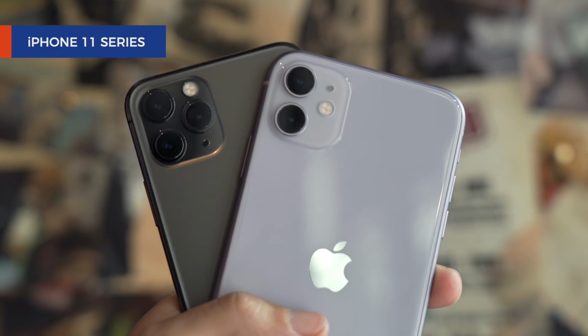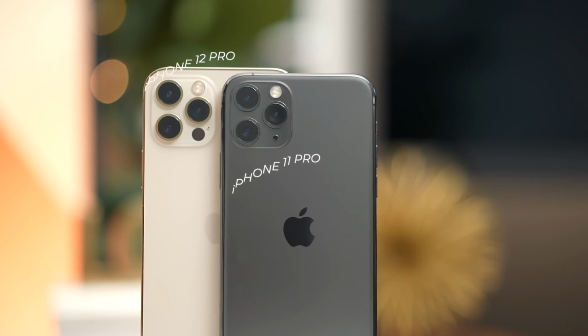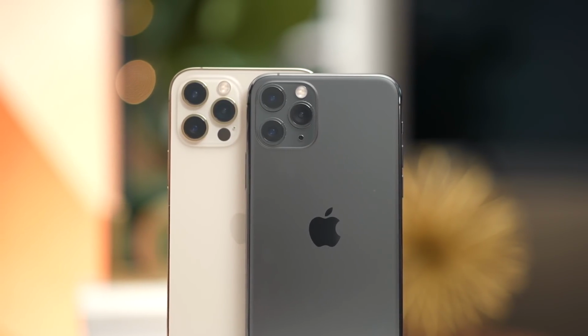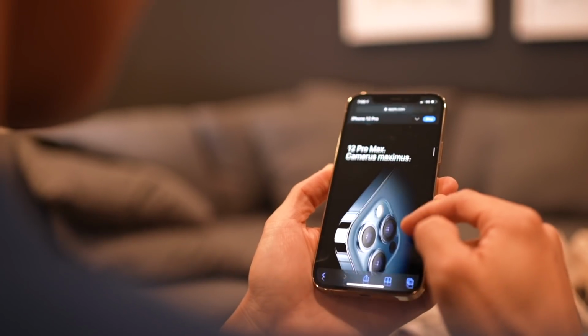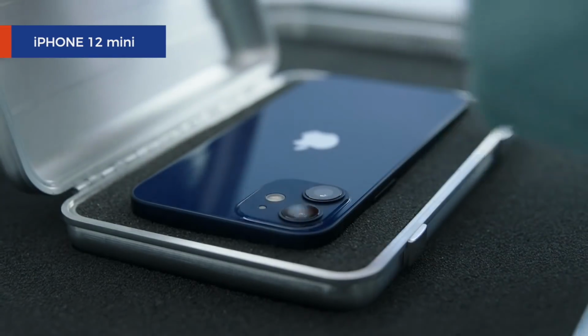Before we dive into our buyer's guide, I quickly wanted to address the matter of phone size. Like last year, the iPhone 11 and 11 Pro came in different sizes, and prior to their arrival, I was curious how the iPhone 12 and 12 Pro compare. Very briefly, if you're coming from the iPhone 11 Pro, do note that the 12 Pro is larger. So if you prefer a smaller phone, you might want to wait for the even smaller iPhone 12 mini.